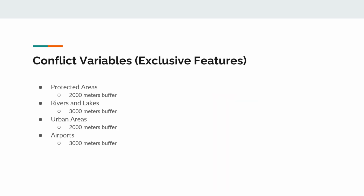Our exclusive variables, or conflict zones, made up all of the areas where wind power development could not occur. This includes protected areas, which consist of places like national parks, wildlife preserves, and wilderness areas. Rivers and lakes received a buffer of 3,000 meters. Urban areas received a buffer of 2,000 meters for noise. And lastly, we have a buffer of 3,000 meters around airports.